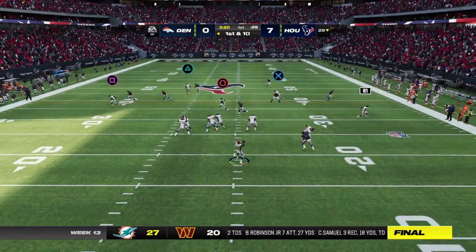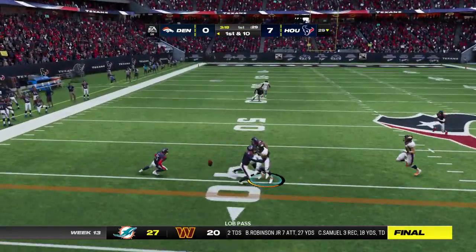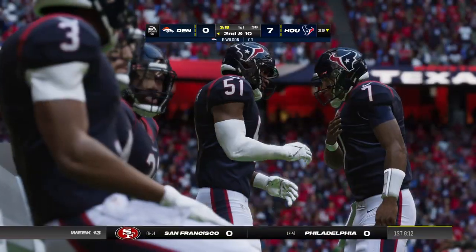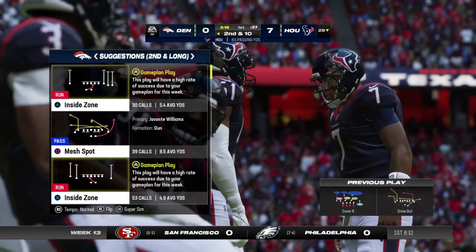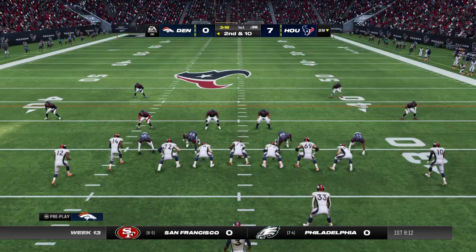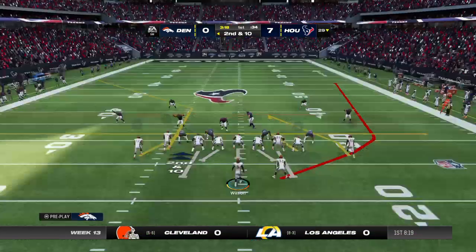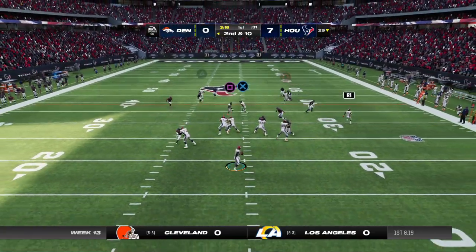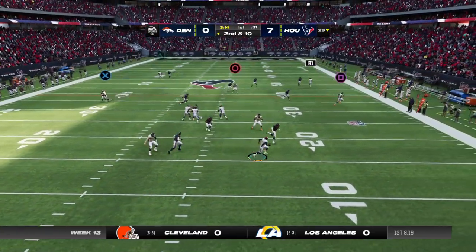Throwing to start the drive. Wilson. And this will be incomplete. Physical play on the football there, and it's 2nd down. You can look at the defense for these Texans. They come into this one way down at number 23 against the run of the NFL. Stopping the run, that's been an issue for them all season long.